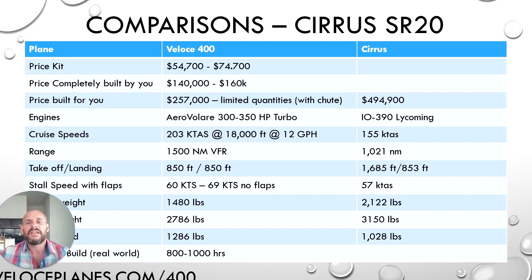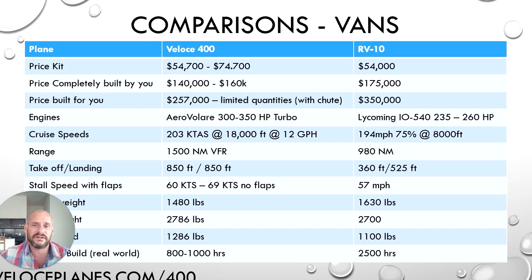Now, if you put an IO390 in our 400 plane, just like an SR20 would, we're going to have very similar numbers to the SR20, but it'll be, again, just a little bit faster, a little bit faster climb. All of our numbers are still going to be better than the SR20, except for the stall speed. But depending on what you want, these are great little planes.